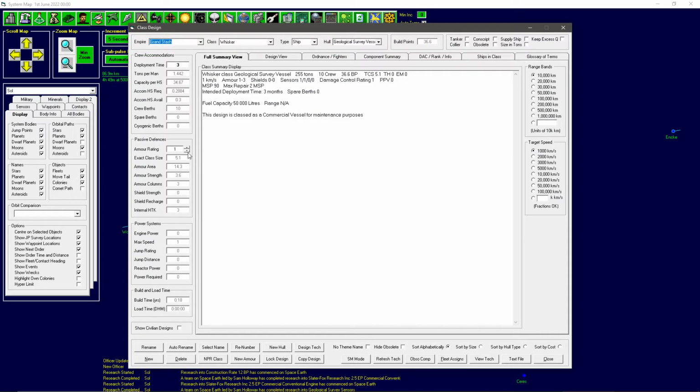Alright. We don't really want to give it armor. We will want to change the deployment time. The crew of a ship need fresh books to read and food and all that kind of thing. If we increase the deployment time, like if we just made it say 200, you can see that the ship got a little bit larger. Here it's 310 tons. If we change this to 2, it gets a bit lighter.